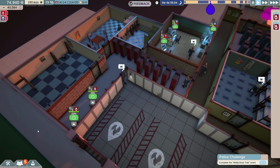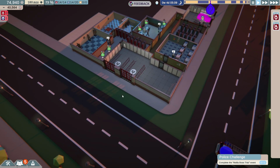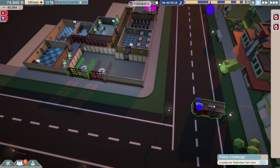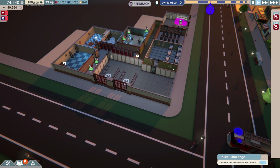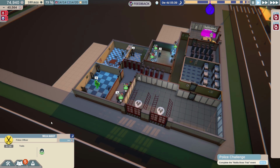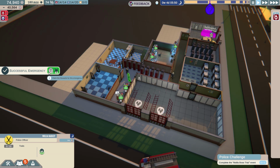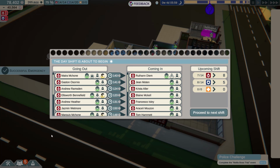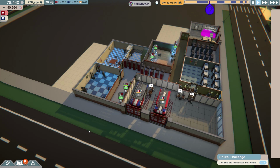So, yeah, I think when one of those guys gets back with the... Yep, you're parked out there. Bit weird. When they come back, hopefully in glorious triumph, we'll then spend our reputation points on getting that little kitchen unlocked. This is also good, though, because they are kicking the door open. Now, how much they get trained, I don't know. But they get right. Successful emergency, 2 of them. Beautiful and beautiful. Okay. And the day shift is about to begin. Okay, already swap over. Absolutely fine.